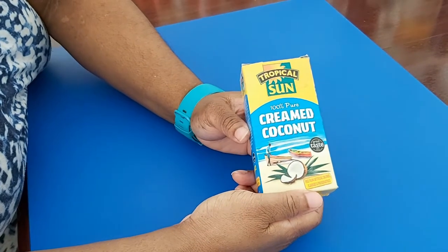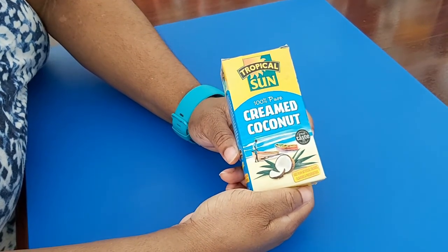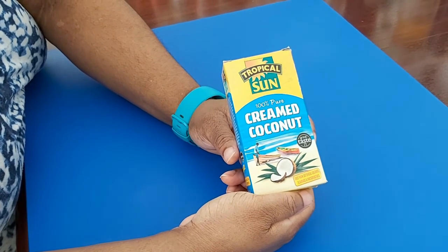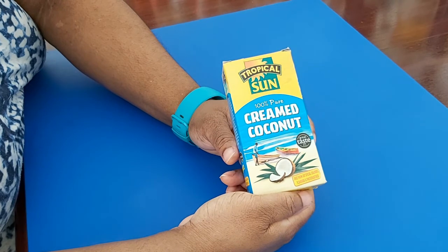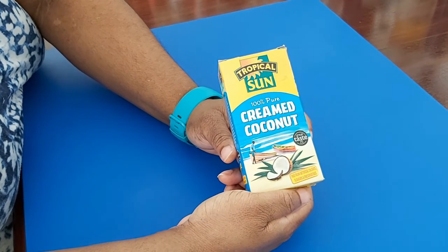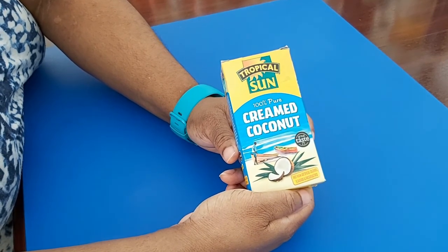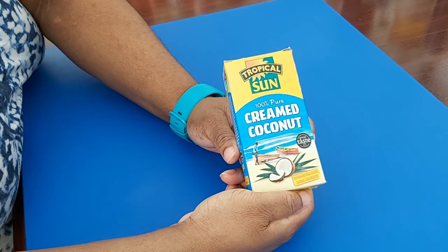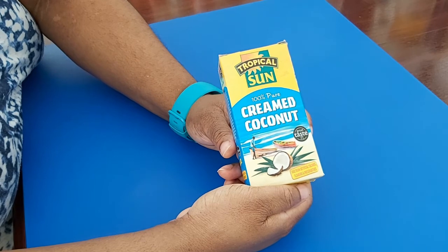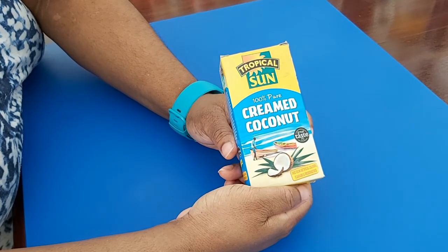I've got creamed coconut here. I use this when I make rice and peas. That's a base flavour that I think everyone uses in their rice and peas, is creamed coconut. You can also put this in curries. If you don't have any coconut milk, you can use this instead as well. It's a nice alternative if you can't find any coconut milk. It's good to have because it lasts a long time. If you haven't opened it, it lasts a really long time, so it's good to have in your pantry as a backup.